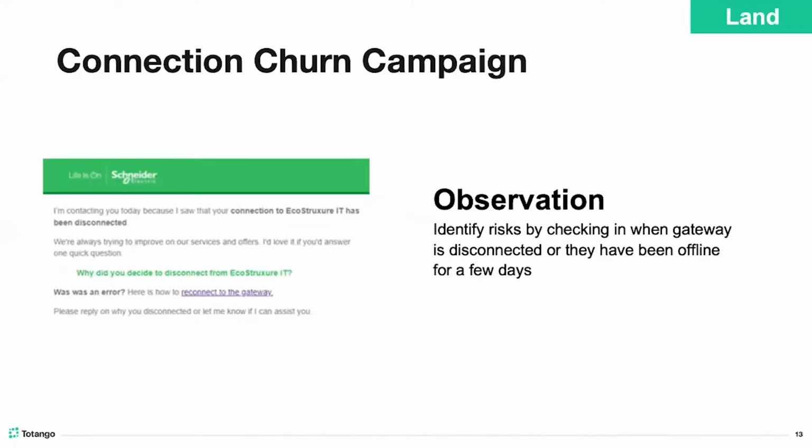One thing I want to mention is that it's very important to automate your journey. One of the elements of journey automation is data-triggered email campaigns, and Totango provided that capability. Here is one example: whenever a customer connection is disconnected, an email will be sent to the customer automatically.